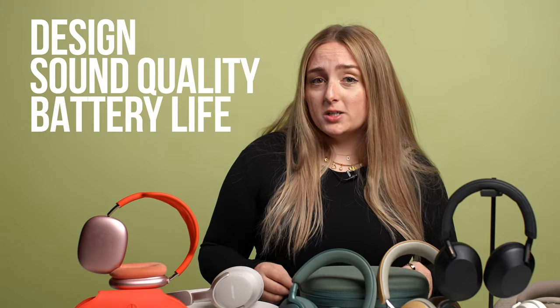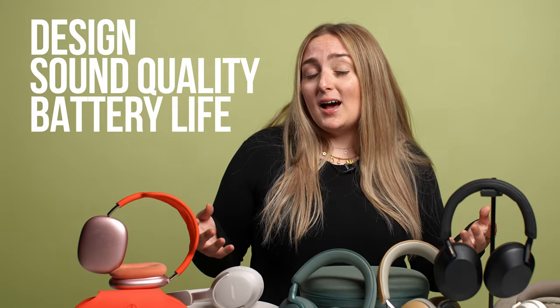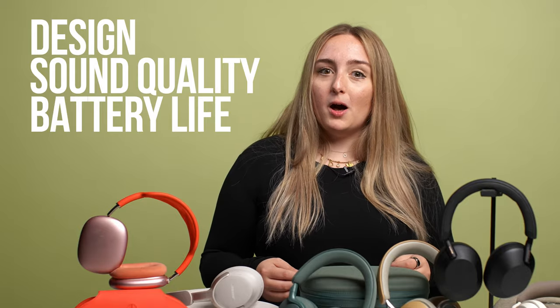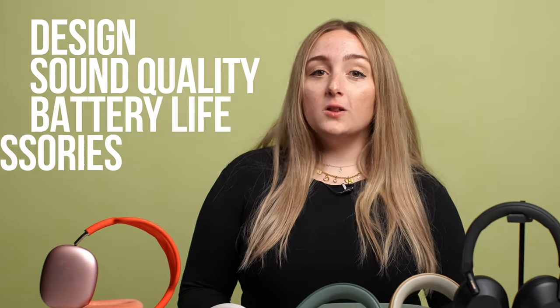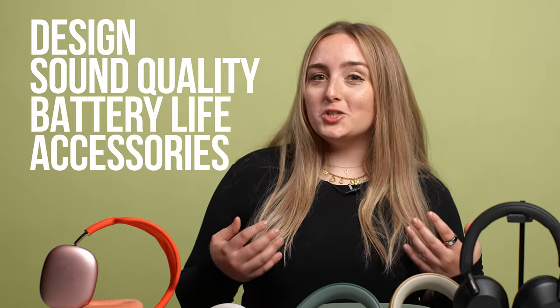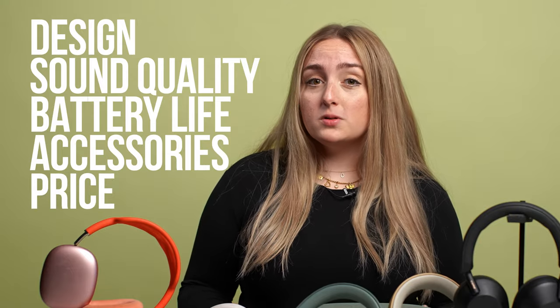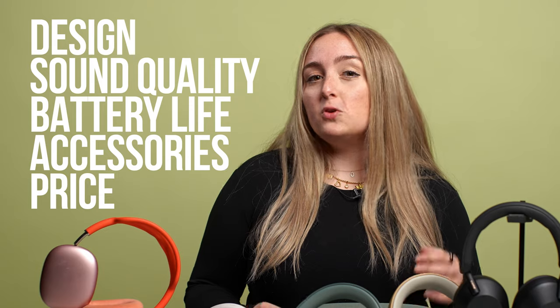Battery life is a big one too. How long do you want your headphones to last? If you're someone who's always on the go, it would be smart to get a pair that can keep up. Other things to consider are the included accessories and, of course, how much you're prepared to spend. You definitely don't need to break the bank to get a great pair of headphones, but you'll likely find trade-offs if you go down the price tiers. We generally like to look at headphones as an investment. With proper care, the same pair of headphones should last you several years to come.